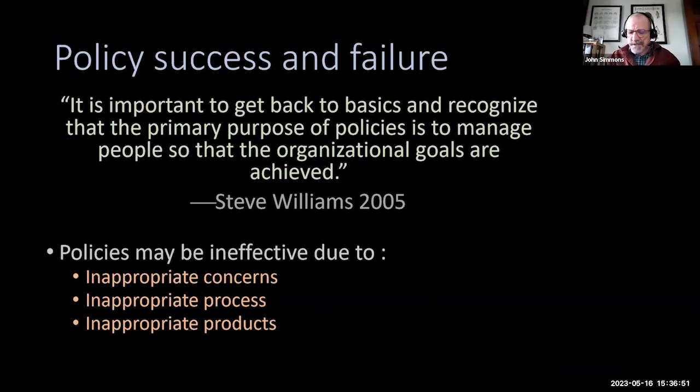So why are some policies successful and others not? A friend of mine, the late Stephen Williams, did an analysis of policy failure in museums, and he pointed out several things. He started with saying that it's important to get back to basics and recognize that the primary purpose of policies is to manage people so that the organizational goals are achieved. Because we think of these policies as managing the collection, but of course the policies really manage the people who manage the collection. And Steve found in his study that policies can be ineffective due to three reasons: inappropriate concerns, inappropriate processes, or inappropriate products.